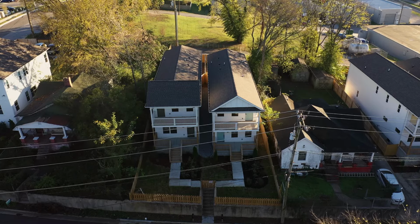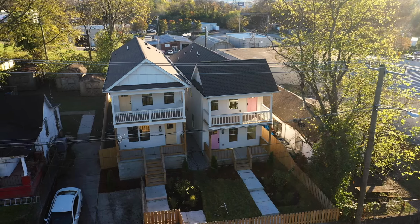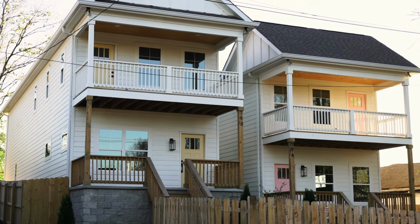Are you looking for the best valued short-term rental eligible property in Nashville, Tennessee? Look no further than our newest listings out on Factory Street, right across from Trevecca University. It's Pete and Dave with the Grow team here in Nashville, and we're about to jump into the numbers and analytics on this property.